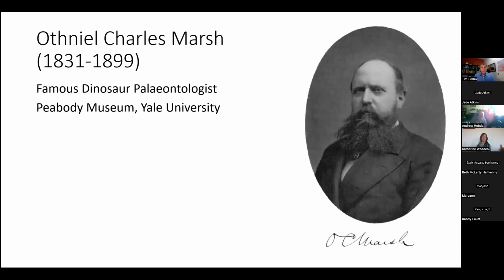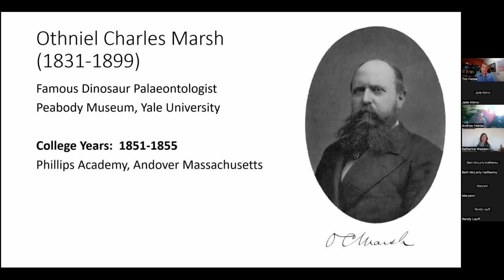So moving on to the next important journey to Nova Scotia is Charles Marsh, who was a famous dinosaur paleontologist at the Peabody Museum, the Marsh and Cope dinosaur wars. Many people would know that. Very, very prolific dinosaur paleontologist. But as it turns out, when he was in college in 1851 to 55, so he's 20 years old, 24 years old, he was actually more interested in minerals. And he was at the Phillips Academy in Andover, Massachusetts. And because he was interested in minerals, he actually spent 4 summers in Nova Scotia collecting minerals.